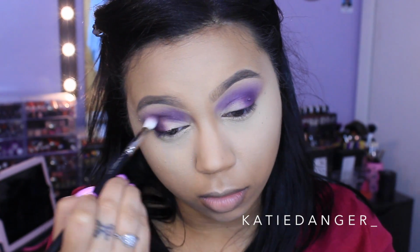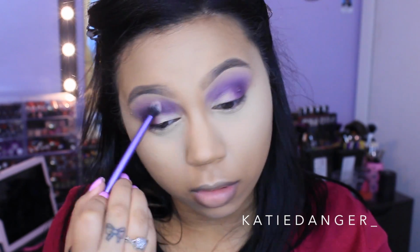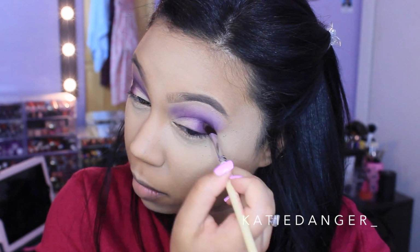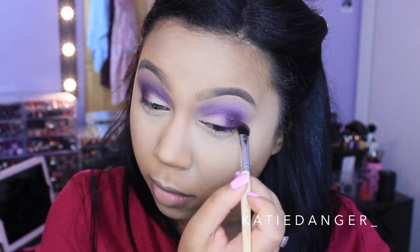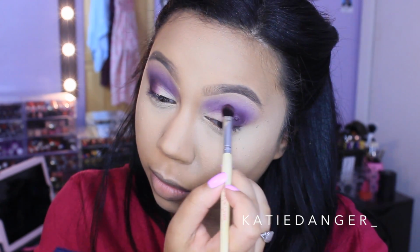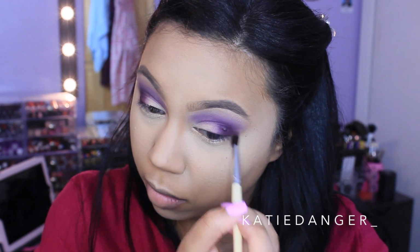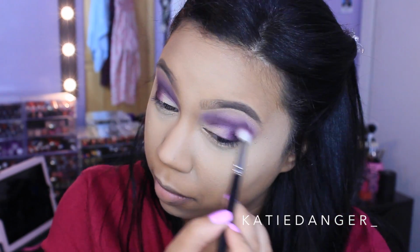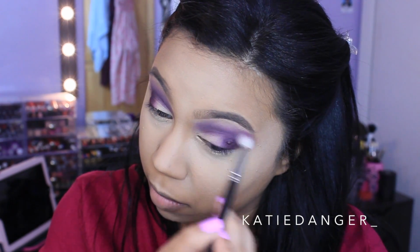But yes, now I'm just going in with the 217 to blend a little bit more, and then going in again with that original clean blending brush just to blend even further. Blending is extremely important in any makeup look, but of course especially for an event as special as prom is. So just make sure every step of the way you are blending. You can use whatever colors you like, whatever brushes, as long as you blend.